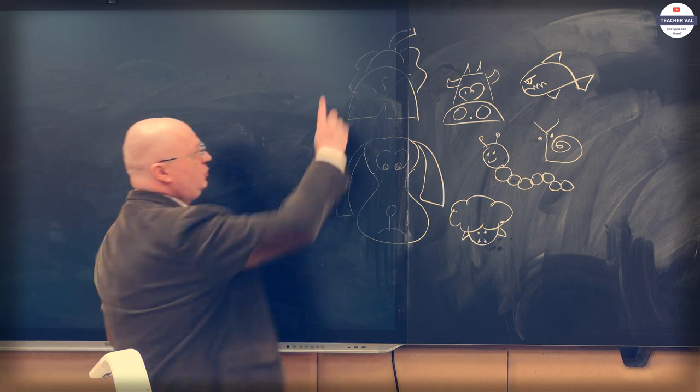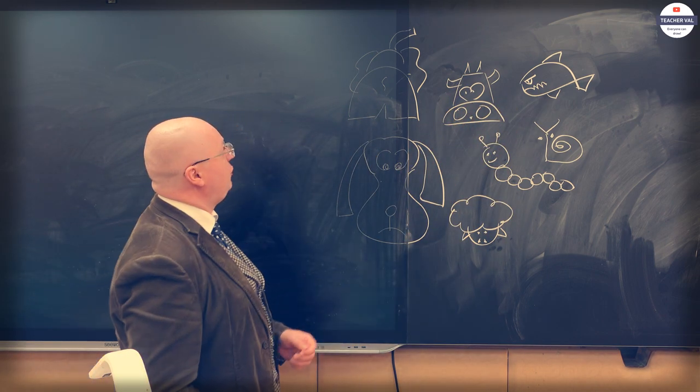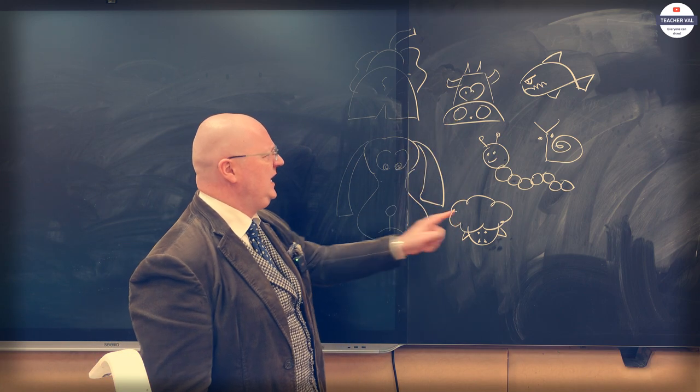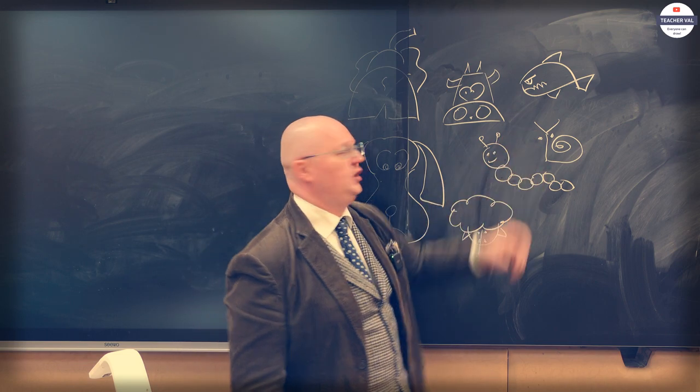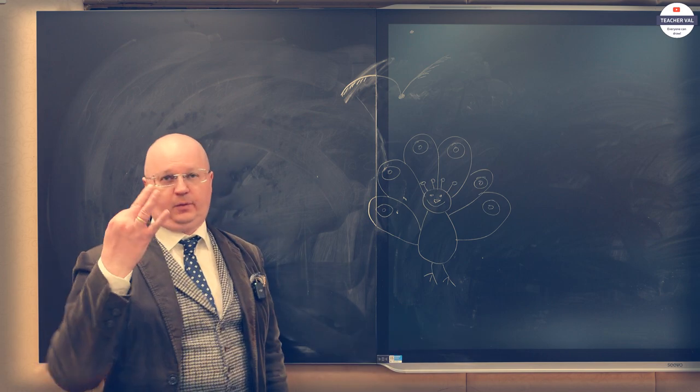Cool. Sam drew 1, 2, 3, 4, 5, 6, 7. 7 animals. Good job, Sam. What did you draw? An elephant, a very sad dog, a cow. I think it's a sheep. That's a worm, that's a snail, and it's an angry shark. Good job. Well, I drew 3 animals.